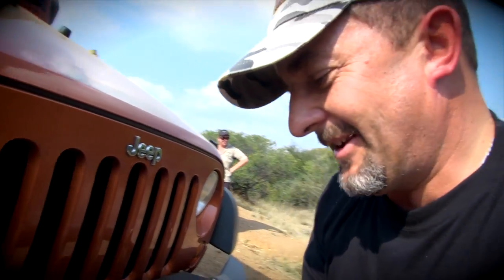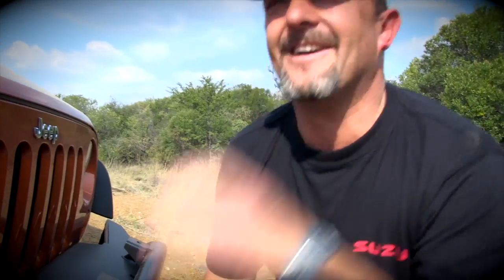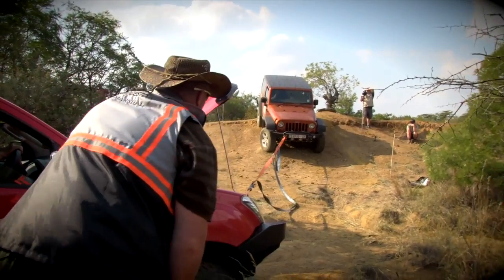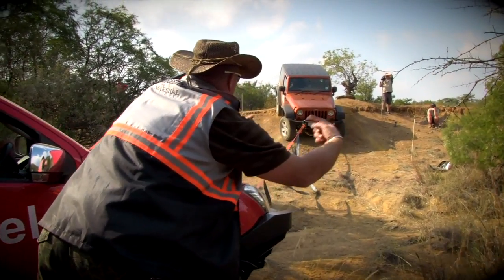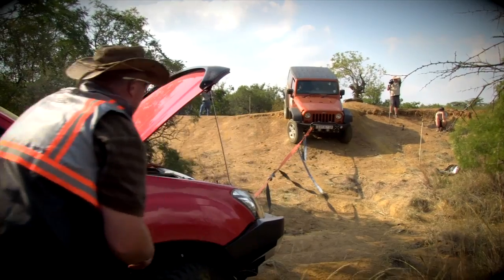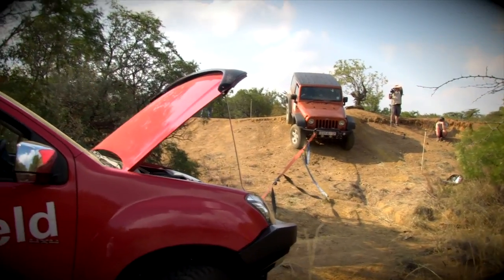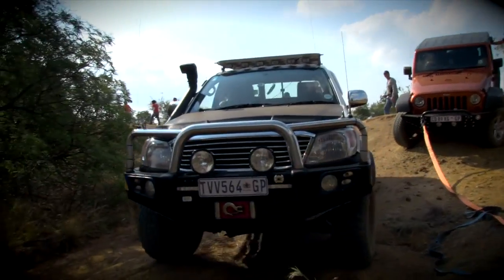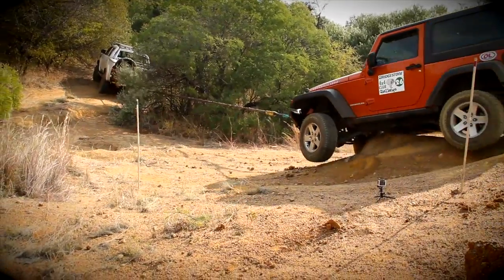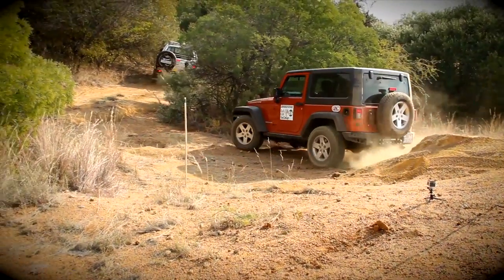It's definitely fun. If you don't get stuck, you haven't 4x4'd, eh? First, a new Isuzu KB is called into the fray to try and drag the Jeep from its predicament, but it doesn't manage to budge the Wrangler at this funny angle. So the marshals bring forth another recovery vehicle, which shall remain nameless. And so finally, after more than 30 minutes, the Jeep is towed out of its stuckness.